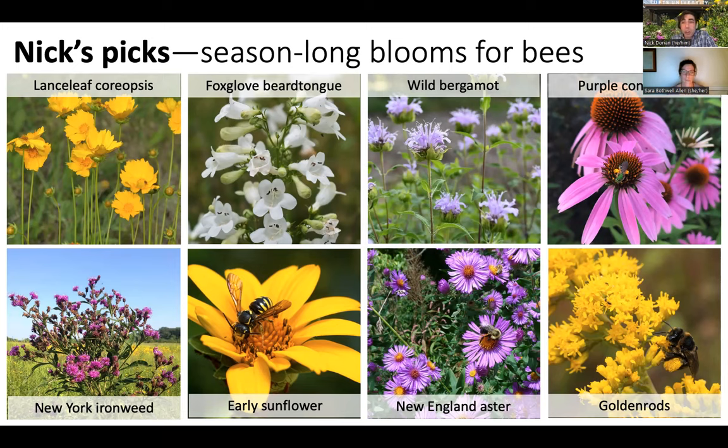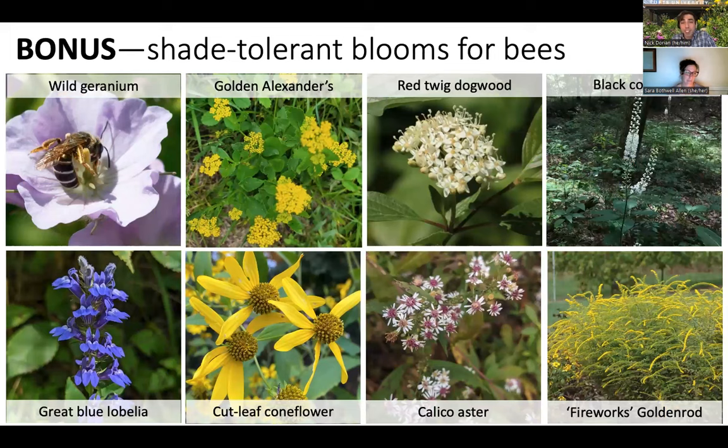If you have a shady garden, such as many people do in New England, I have more recommendations for you, which are shade-tolerant blooms for bees. Again, these are plants that bloom throughout the growing season. There are wild geranium specialist bees. There are golden Alexander bees that only visit golden Alexander. There are dogwood bees that are about to emerge.